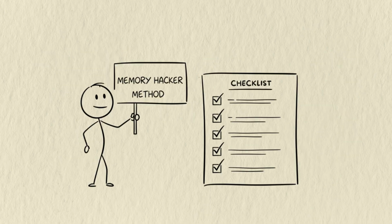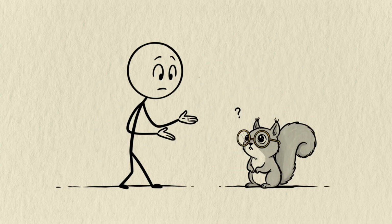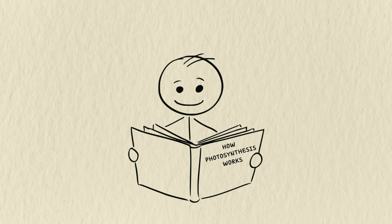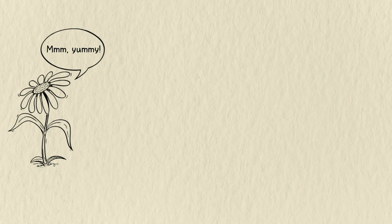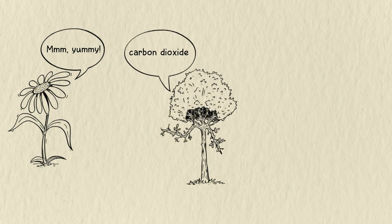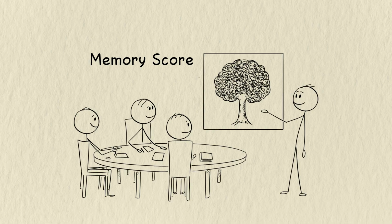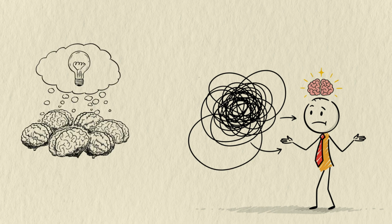Hack it like a pro. Here's how to use this in real life. The hacker way. Read or watch something once. Close the book. Try to explain it like you're teaching a squirrel. Yes, a squirrel. Keep it simple. Let's say you just learned how photosynthesis works. Don't just nod and move on. Stop and say, okay, photosynthesis is when plants eat sunlight. No, wait. They use sunlight to turn carbon dioxide and water into sugar. Kinda like plant cooking. Boom. You just learned it better than 90% of students out there. Even if your explanation is weird or clumsy, especially if it's weird or clumsy, your brain locks it in.